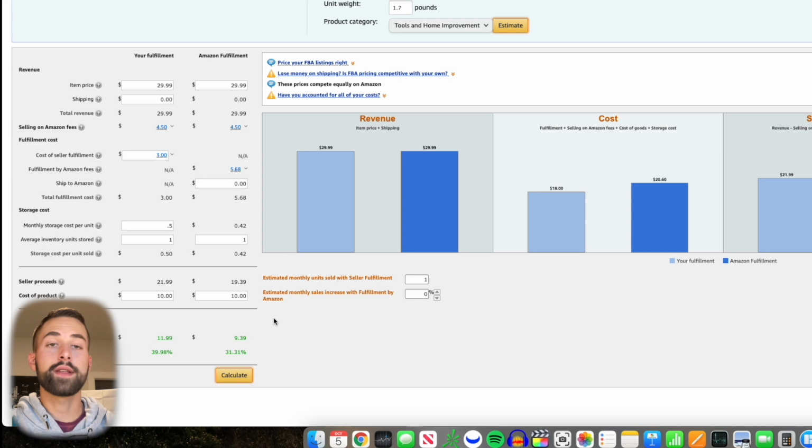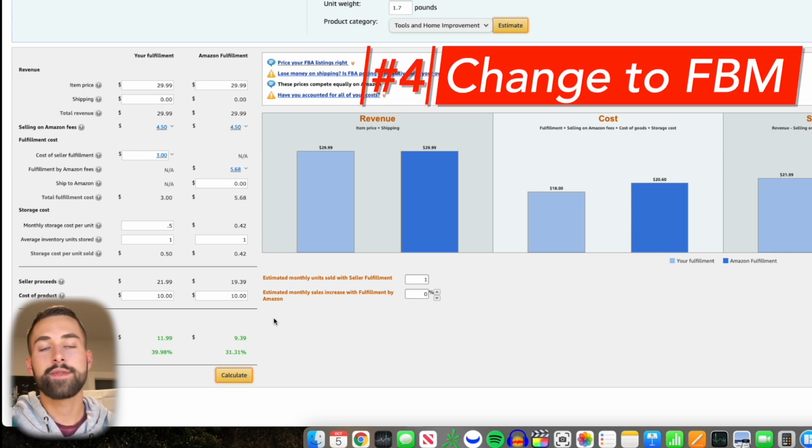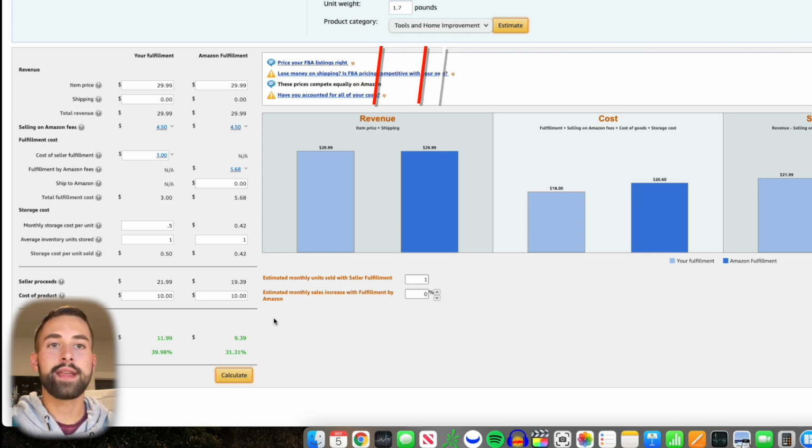Okay, and the final way that you can increase your profit margins is to actually go back to fulfillment by merchant, especially if you're not making a high volume of sales. Now, if you're selling maybe 1 to 2 units a day, maybe 10 units a week or something along those lines, that is easily manageable as a single person or a small business to take care of and fulfill those orders by yourself. So typically, if you have that small volume of orders coming in, your seller fulfillment fee, which is the packaging, the tape, the actual labor to put those goods out there, is typically less than what Amazon's going to charge you at Amazon FBA.